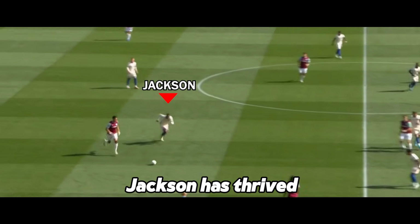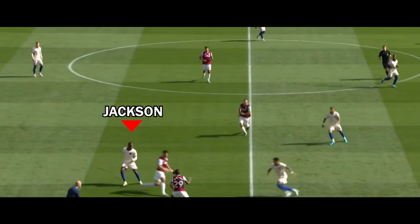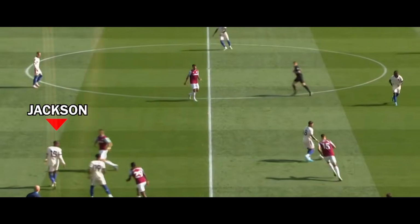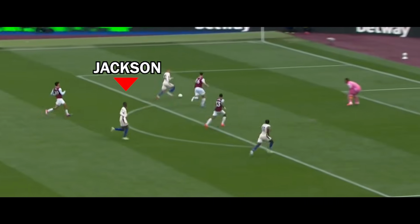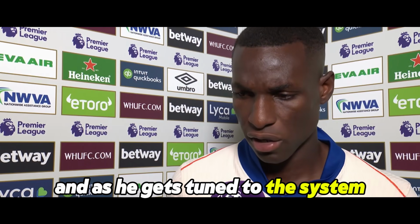So far, Jackson has thrived acting as the trigger that initiates this pressing strategy, and he has also gotten some decent returns in his offensive responsibilities with his link-up play. And as he gets tuned to the system, he should cement himself as one of Maresca's key players.